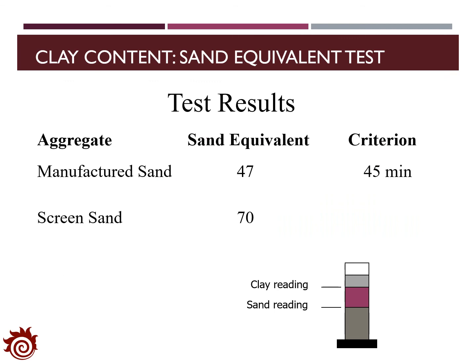The table here summarizes the typical sand equivalent values for two fine aggregates. For manufactured sand, the sand equivalent should be higher than 45, and in the test we found out the typical value is 47. For this green sand, we don't have any minimum requirement, and the typical value is 70.